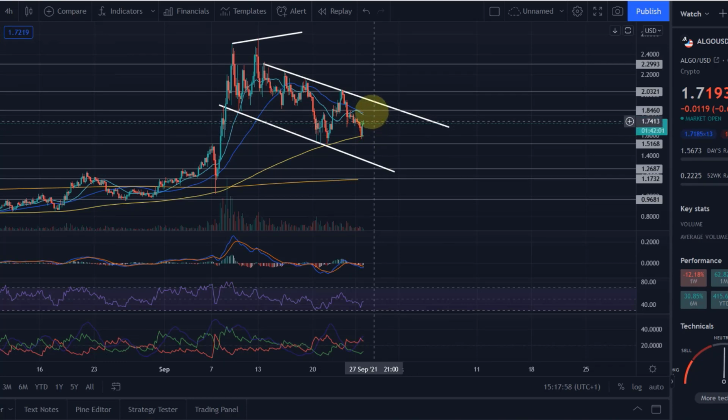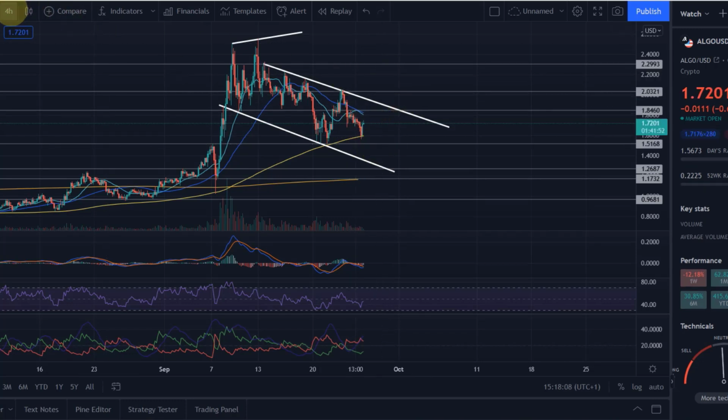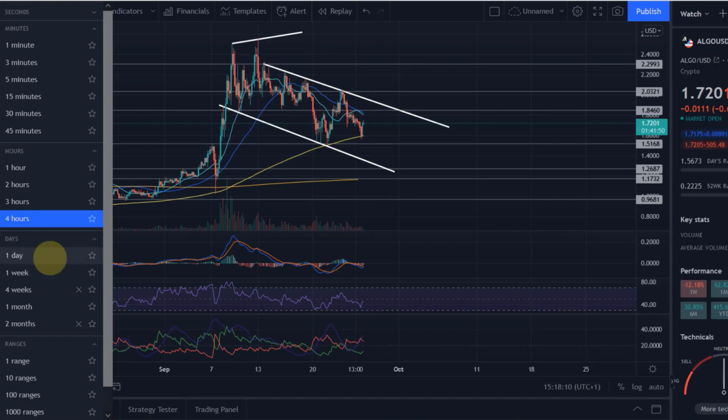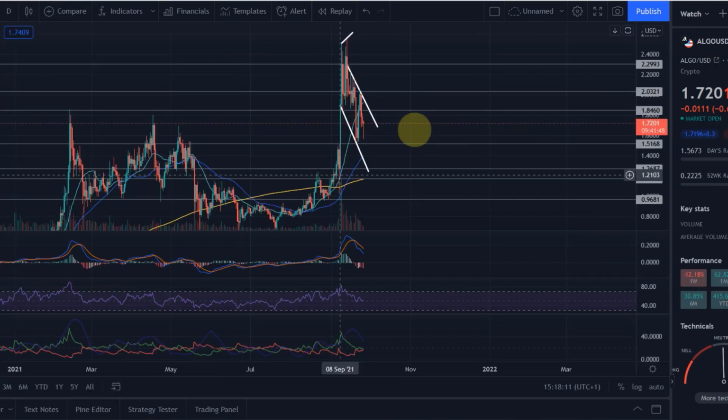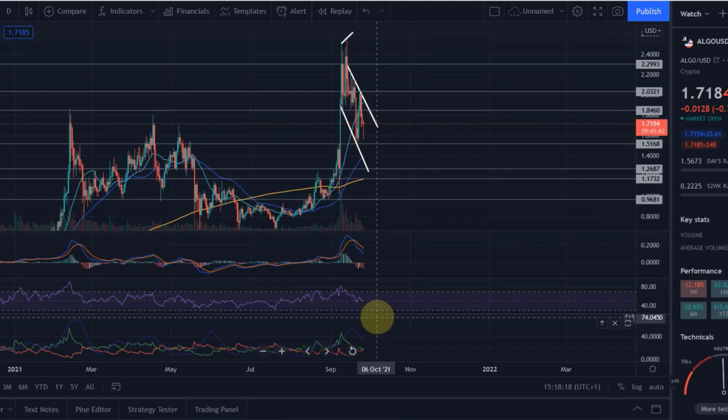If you want to get out, I would get out up here somewhere, but I still think we will see that push to the upside at some point. We are still continuing a downtrend with Bitcoin as well, so I fully expect if Bitcoin recovers, then Algorand will recover as well. So for me, it's a long-term game. It essentially all depends on how it is for you.